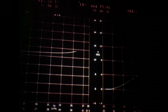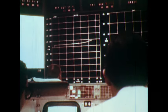Apollo 12, Houston, the good word is you're go for TLI. Hoopy-doo, we're ready. We didn't expect anything else. We didn't train for anything else, Pete. You better believe it. We have data and thrust is go. Burn looks good.